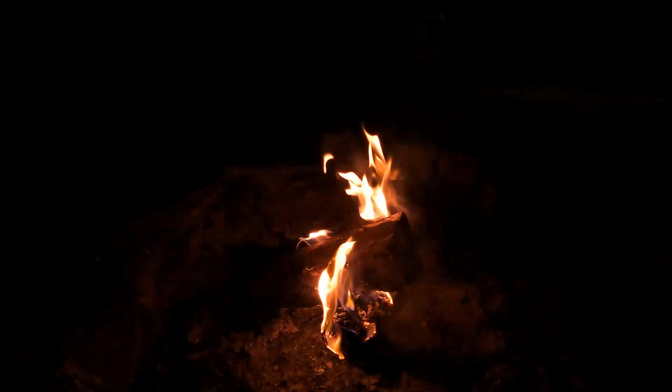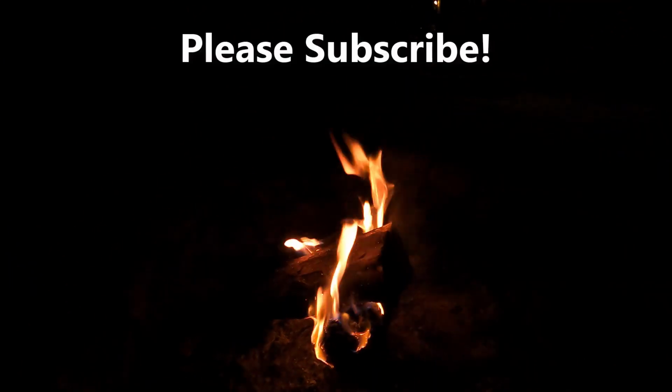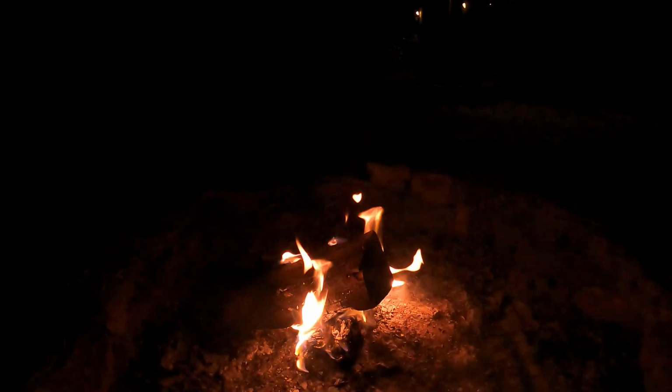Woohoo! Here's our fire on Easter 2021, April 4th, and we're staying at Chico's Hideaway. It is about 8:30 at night, and we just made s'mores. We're happy campers.